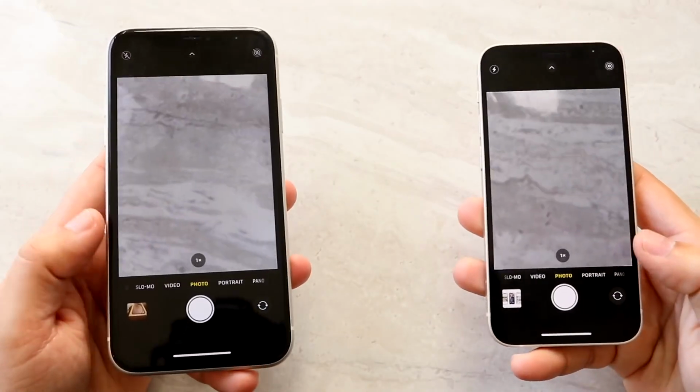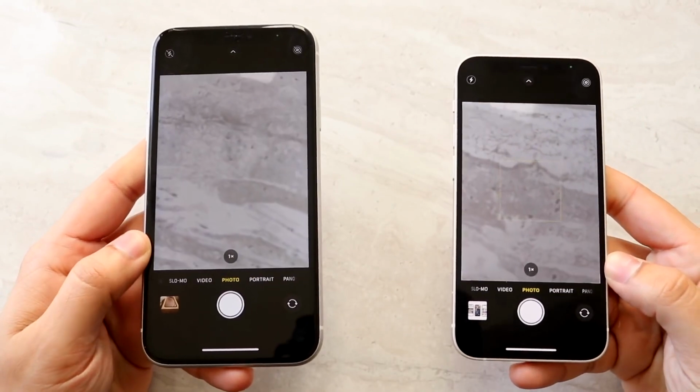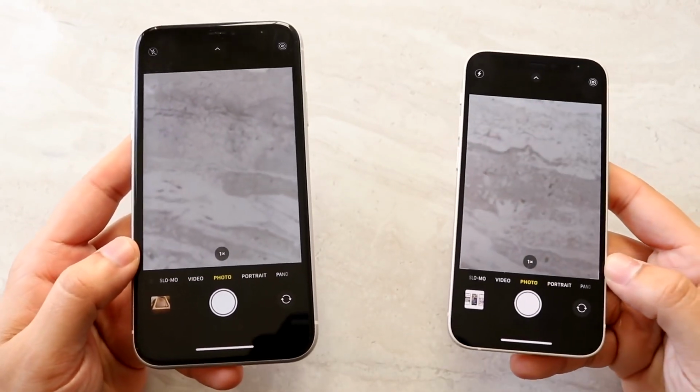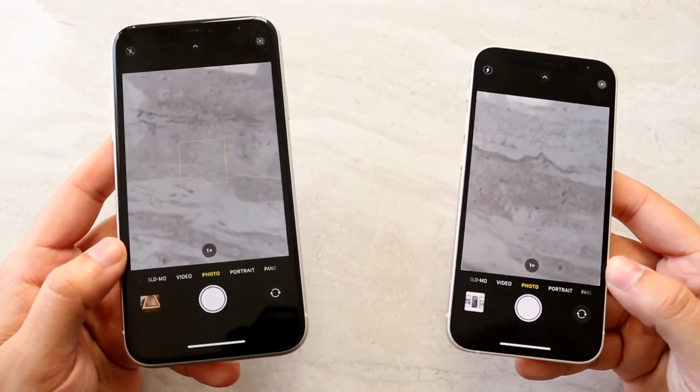Now, the iPhone 12 mini and the iPhone 11 have pretty much the same camera setup. They can film videos in the same resolution and all that stuff. So it's going to be probably more similar than not. I did find a couple key differences already.